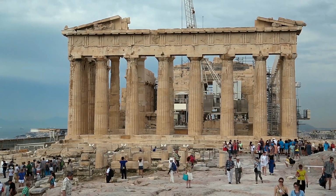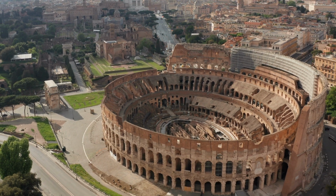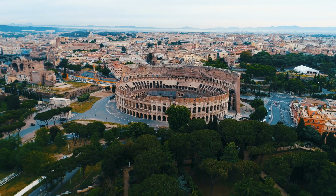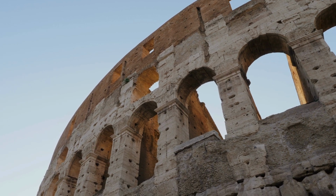Number 1. Colosseum. The Colosseum serves as the ideal representation of the Roman Empire's power at its height. It was created in 72 AD, was the largest amphitheater ever constructed, and was intended to house 50,000 spectators.